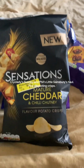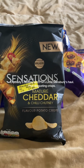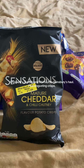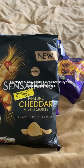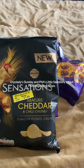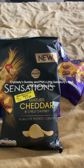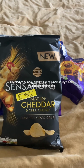And last and very least, we have Walker's Sensations. It states that they're new. Mature cheddar with chili chutney. Now, unfortunately, Phil's track record with crisps, in my opinion, is very, very low indeed. He always goes for what I call low-grade crisps, and that's probably because of the way he was dragged up, I suspect. But he likes those potato sticks, like chipsticks. Actually, they're not too bad. I quite like those myself because they're salt and vinegar.